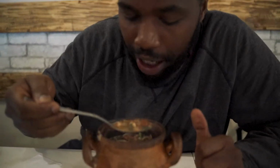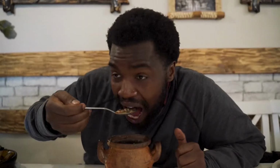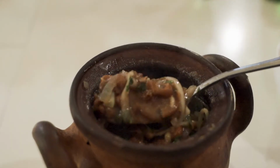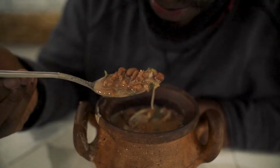It's definitely pretty hot, so this is probably going to sear my tongue, but I do it for the love of Georgian food. First thing you can taste is the aroma of the cilantro. You get this nice crunch from the onion. Kidney beans are just cooked to perfection, very tender. So I'm gonna go ahead and take another bite of this.